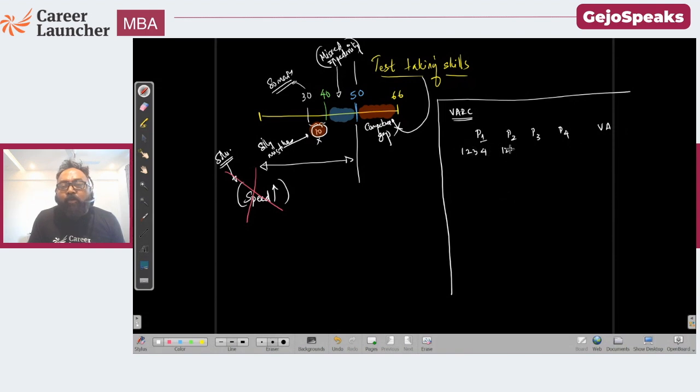This passage has 4 questions. This passage has 4 questions. This passage has 4 questions, and the VA has 8 questions. Right. Now, I can vouch that many of you say that, look, sometimes I can only solve 3 passages.